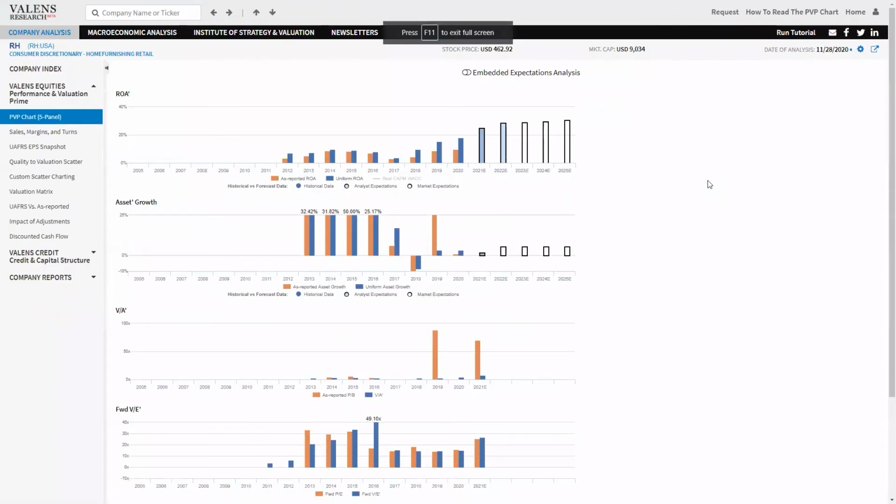Just really quickly to jump in, this chart is where every single time we come to look at a company in the uniform accounting framework and in the Valens Research app, this is always where we start people, and there's a reason for it, because it is such a great, powerful summary of what's going on. It's what we call the PVP chart, or the Performance and Valuation Prime chart. Again, like I said, we're very literal here at Valens. Why is it called that? Because we look at performance, returns, and asset growth, and valuations relative to assets and relative to earnings. And because we look at them on a uniform accounting basis, we call it prime. Prime meaning adjusted or cleaned up.